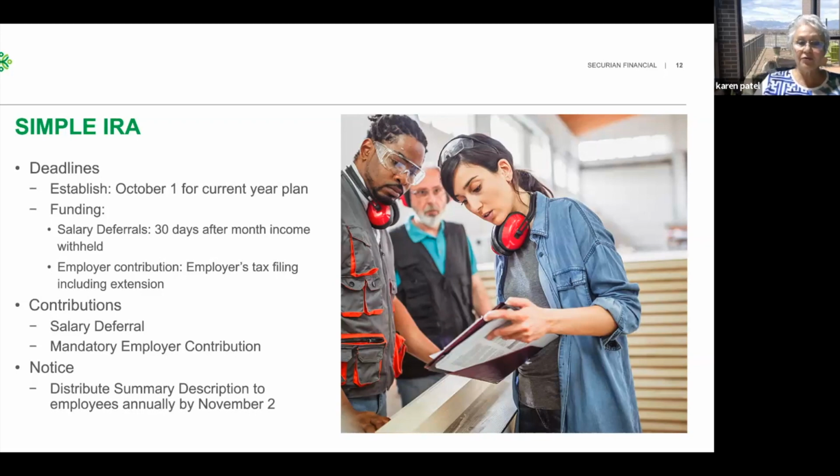For 2023, the maximum someone can defer is $15,500. Last year, it only went up. I think the previous year it was $13,500 and then it went up to $14,000. But for 2023, the maximum now is $15,500. With the match, however, it cannot be more than 3% of their compensation.